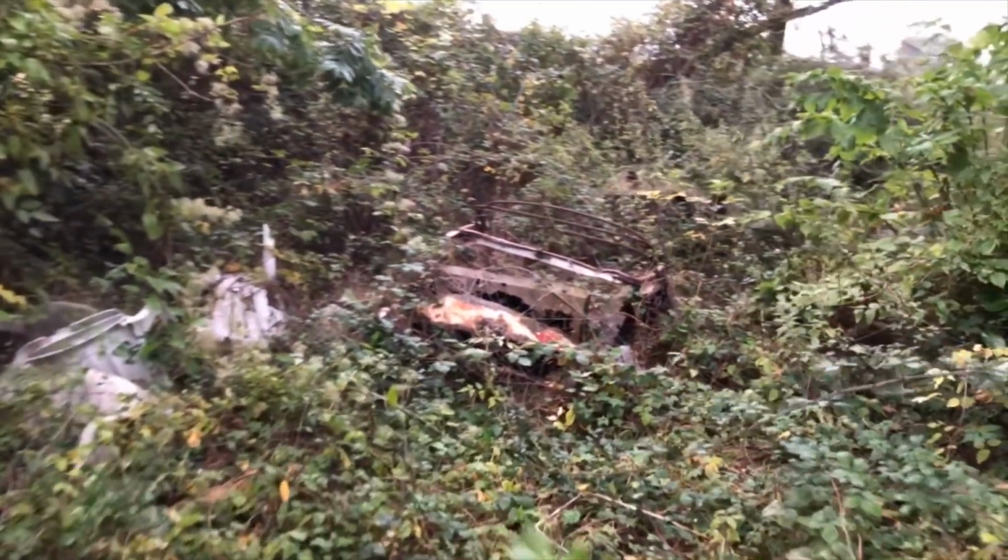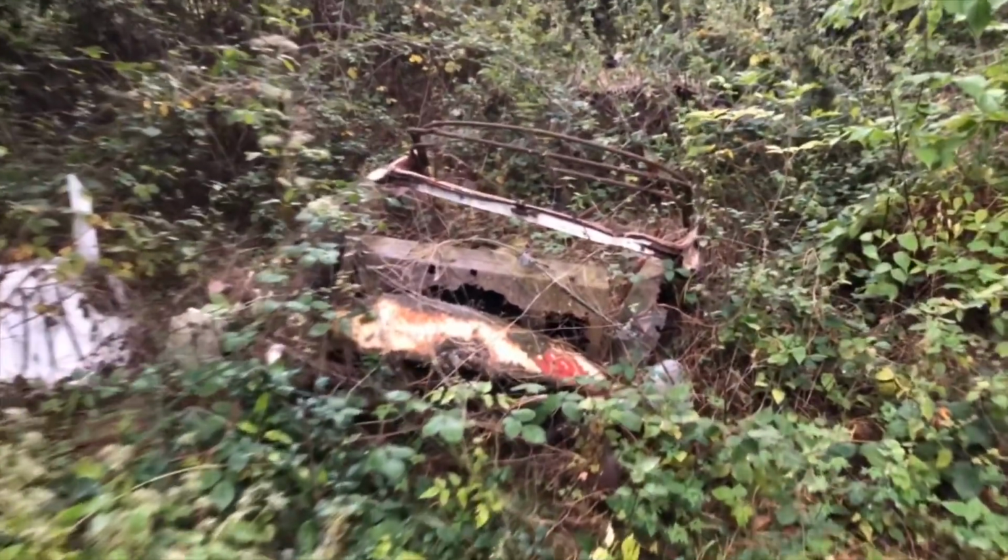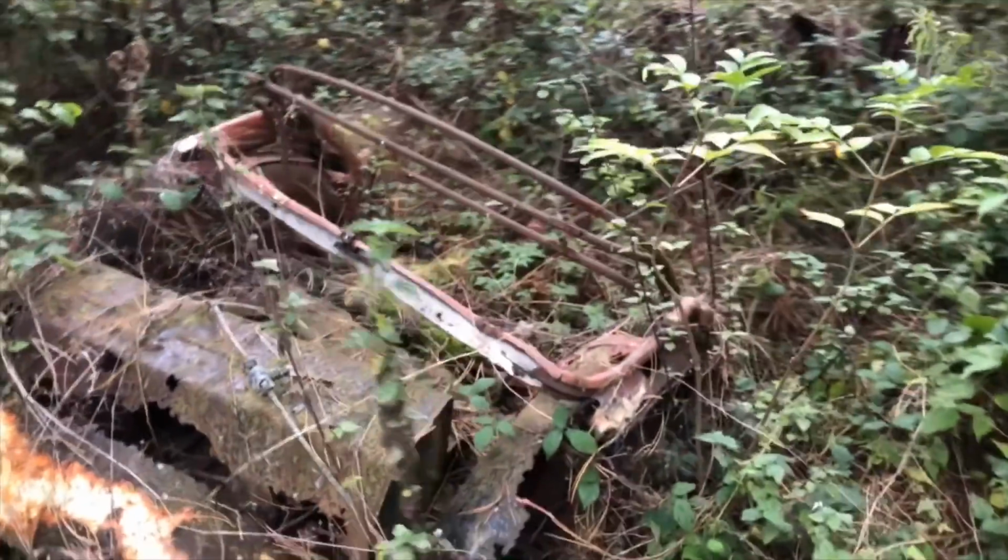I've just noticed, is that the back of a car there? It looks like an old convertible car of some sort. Yeah, it is. It is an old car.